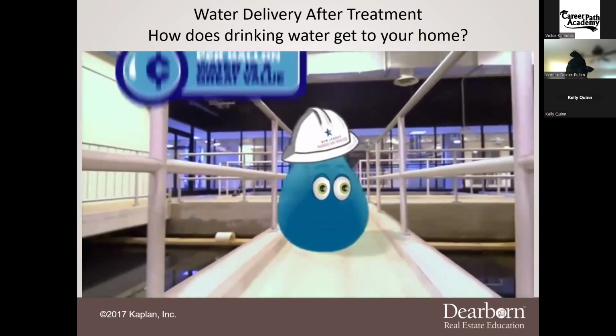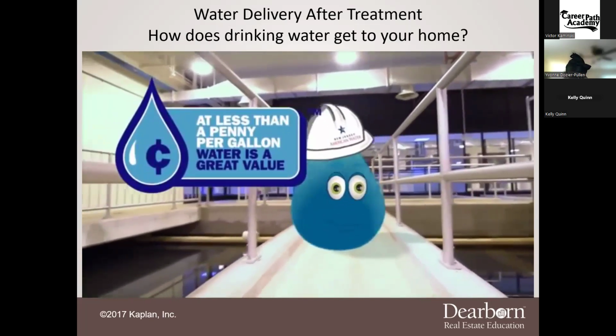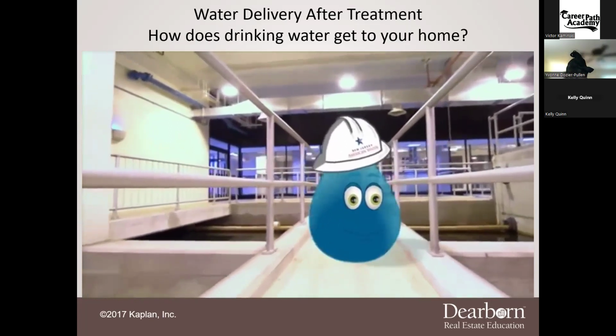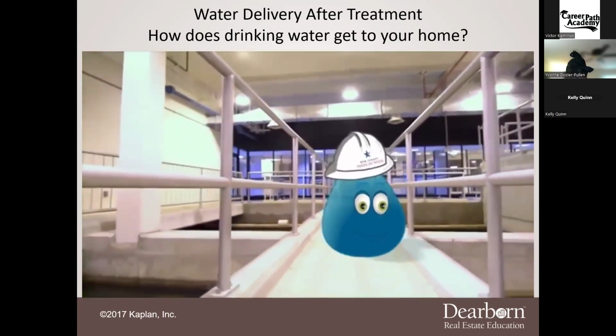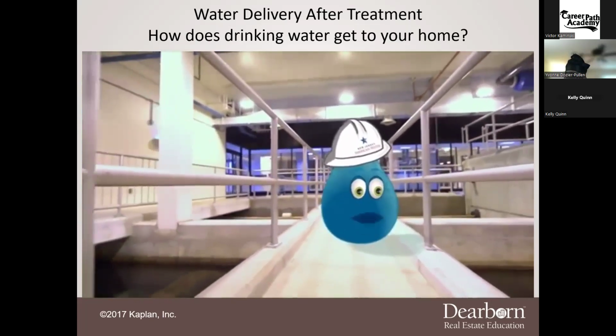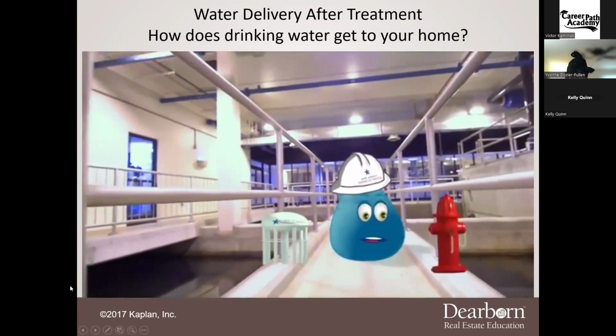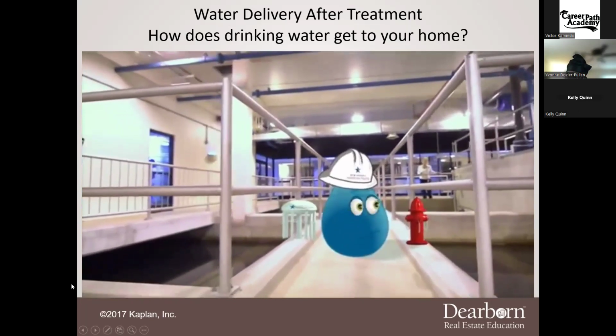New Jersey American Water still costs less than a penny a gallon. But if we want to replace these pipelines and upgrade facilities at a faster pace, we'll need to invest more. That's okay. We can all benefit from new pipes, tanks, pump stations, fire hydrants.